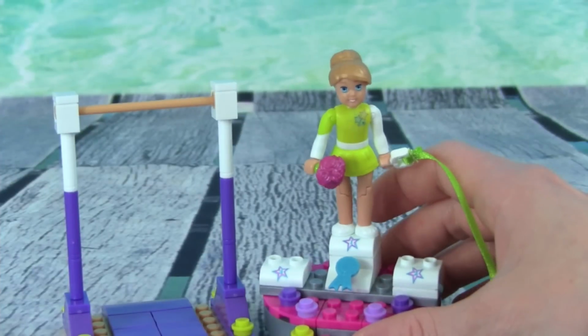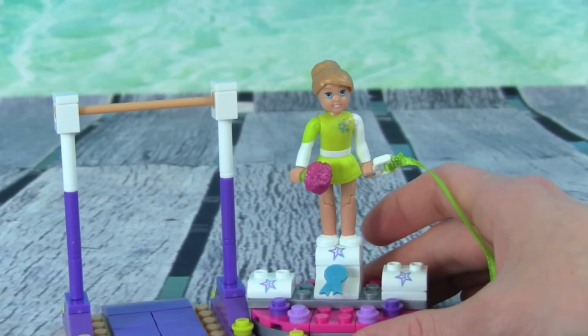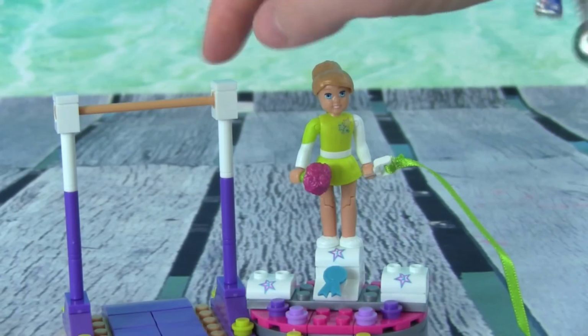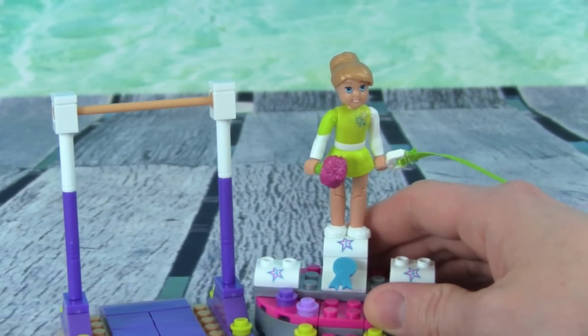This American Girl Mega Bloks set called McKenna's Gymnastics Training is so much fun. And I have to say my favorite part is her getting on the high bar and spinning around. That was really cool. I hope you guys enjoyed this video and thanks so much for watching.